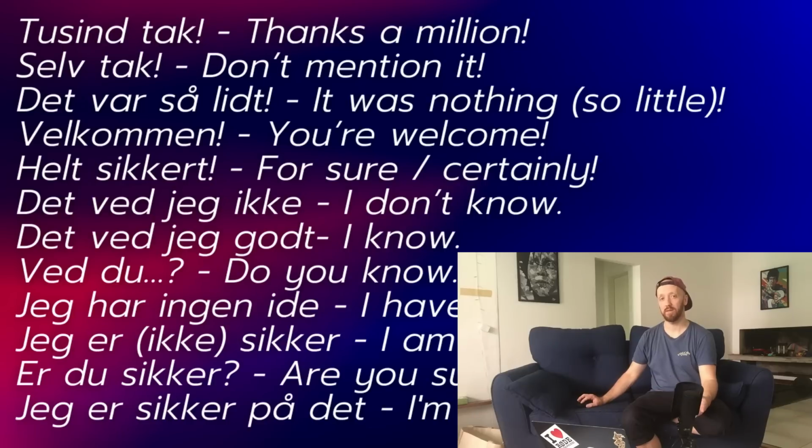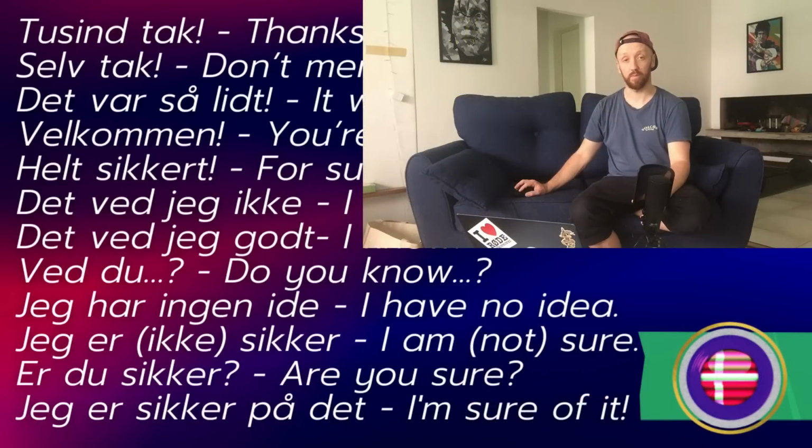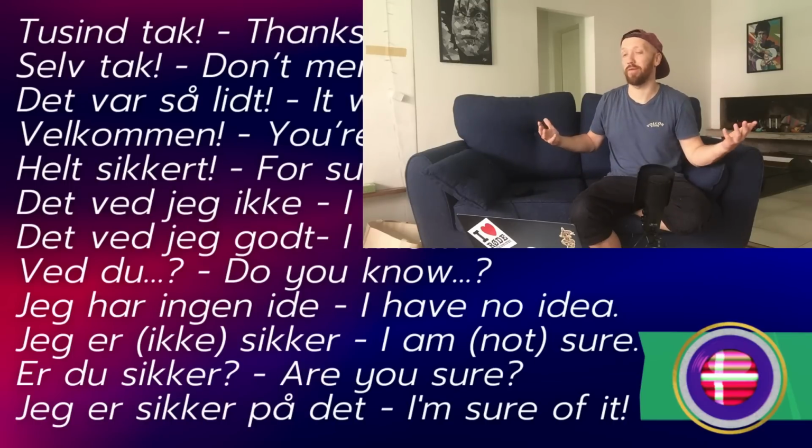Both are correct. You might start to notice one or the other being used in different scenarios, but don't worry about that. Do you know? Ved du? And then the thing you want to ask about, so could be like, do you know what time it is? Ved du hvad klokken er? Do you know what you're doing? Ved du hvad du laver? Nej, det gør jeg ikke.